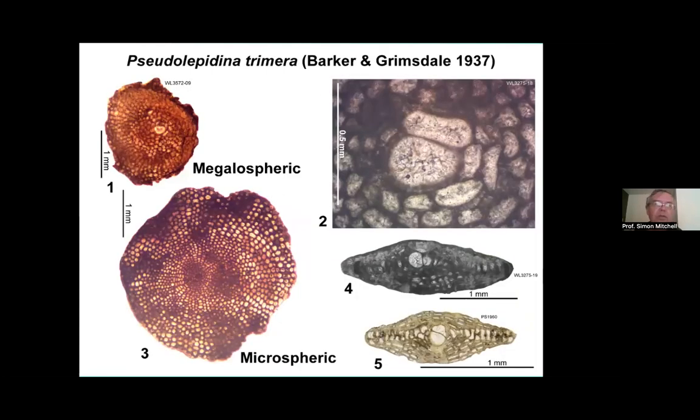This is the one that's better known, the Pseudolepidina. And again, on the bottom right, you can see the double layer to the equatorial surface. This one is a bit different because it has an additional chamber on the top. You can see that in number four, there's a small little chamber on top, which might be part of the embryo, or it might be an additional chamber that grows afterwards, which is not on the equatorial plane.